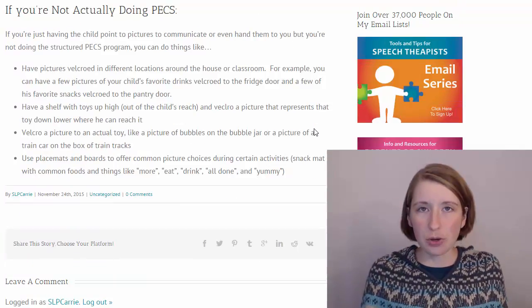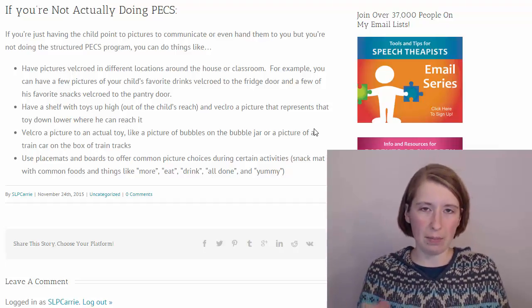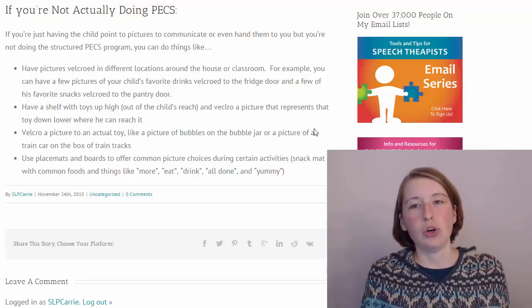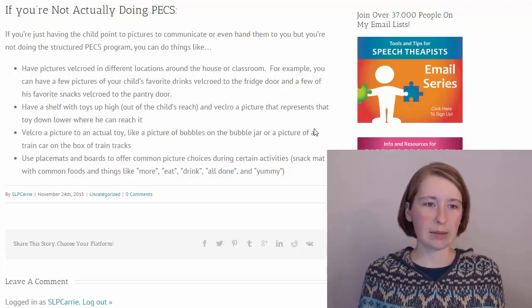If you're not actually doing PECS and you just want to use pictures to help a toddler communicate, then you have a lot more options. You're not limited by what the PECS program says that you can do. So here are some ideas of things you can do if you are working with a child with communication symbols or pictures, but not doing PECS.